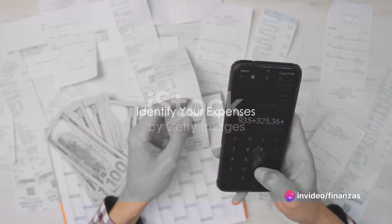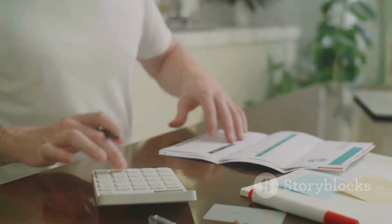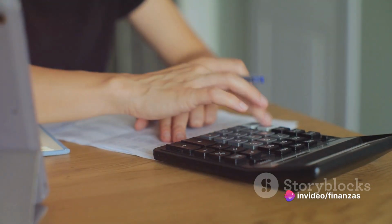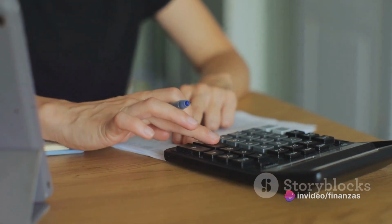First things first, know where your money goes. You may think you have a pretty good idea, but do you really know? The importance of tracking expenses cannot be overstated. It's the first step to understanding your financial health and identifying opportunities for savings.